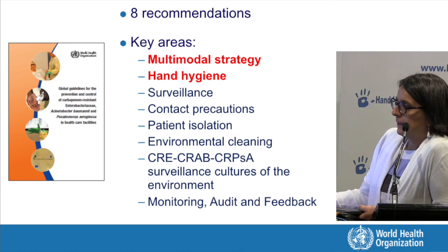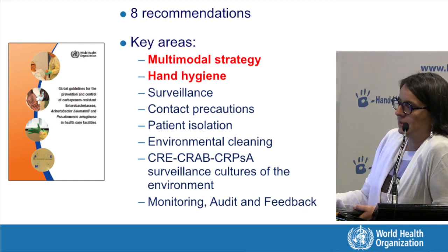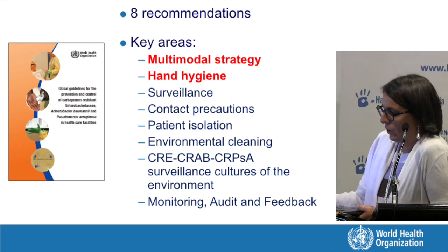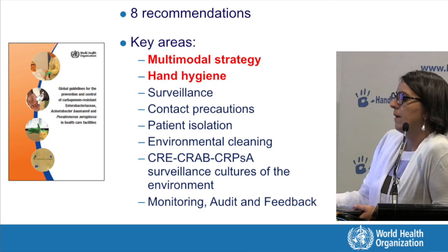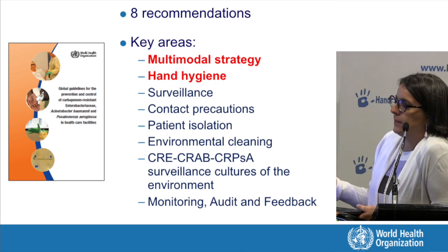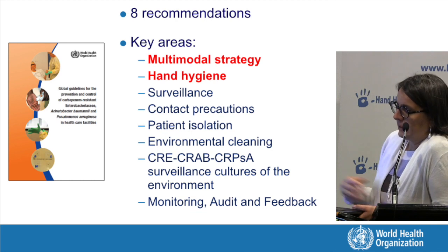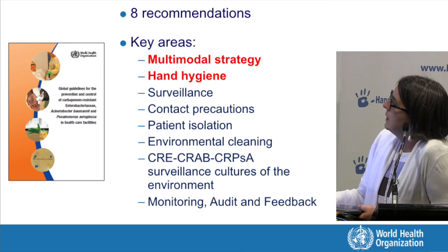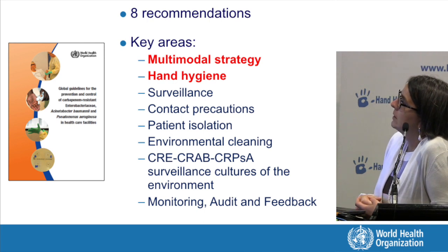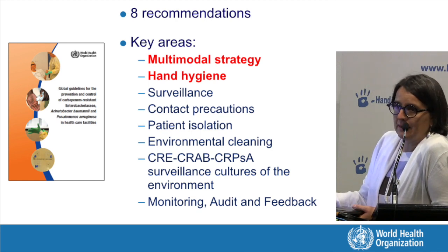And the last guideline I wanted to mention are the ones that Lindsay mentioned earlier, just issued this week, that include 8 recommendations. Again, we will talk about them more in detail tomorrow. But hand hygiene has an important role. One, because the first recommendation is about the need of preventing gram-negatives, carbapenem-resistant organisms by using a bundle or a multimodal strategy of IPC interventions and not single aspects. And hand hygiene is a pillar of this multimodal strategy.